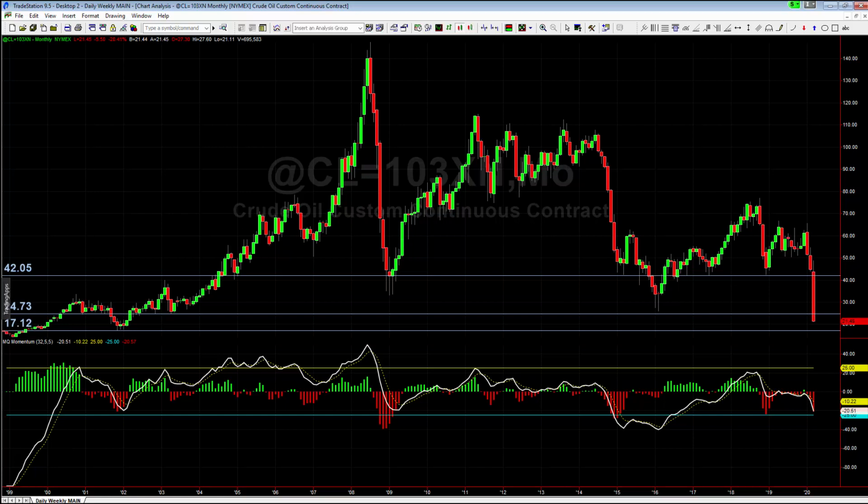Now, in the meantime, one of the things I'm personally doing is slowly, and I mean very slowly, building a position in USO, a long-term crude oil position. As this comes down, I'm just averaging in a little bit at a time. And when I say a little bit, I mean it's like 1% of my portfolio. So a very, very small amount.